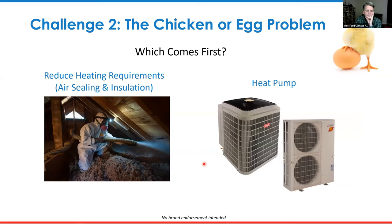Two, as I mentioned earlier, we have the complication, potentially anytime you look at replacing your heating system, you should think about weatherizing your home. Have you done what you can to get the heating load as low as possible? And if you do need to weatherize, that's another cost and another complication.